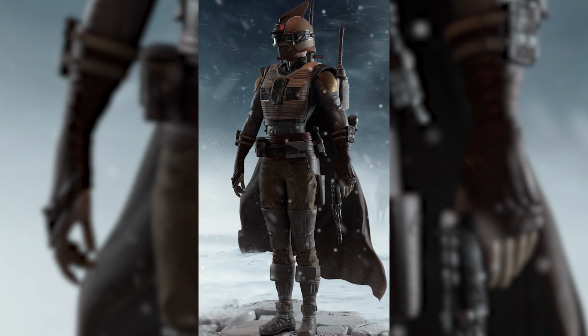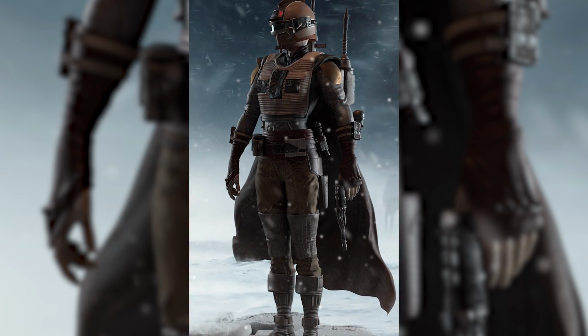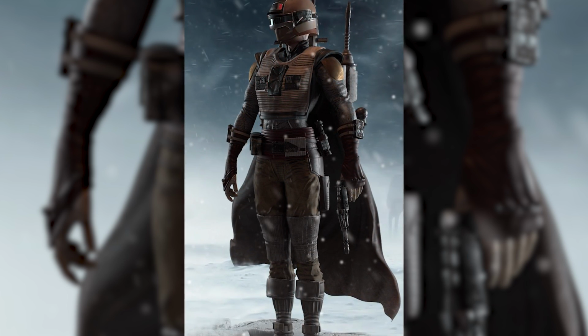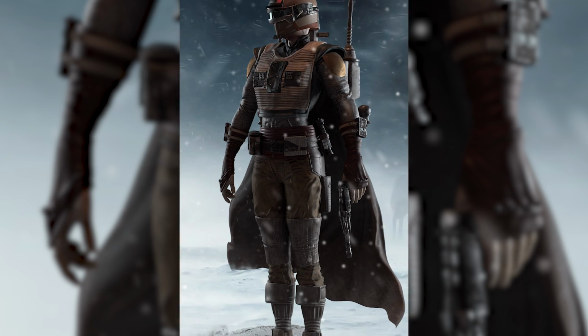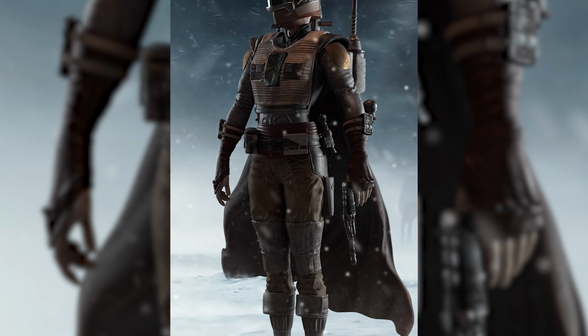As Temmin mostly lived and worked alone, he was very closely connected to the shady criminal underworld of the galaxy, often encountering dodgy criminal figures, including bounty hunters and assassins. Because of this, Mr. Bones served as Temmin's personal bodyguard.